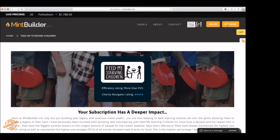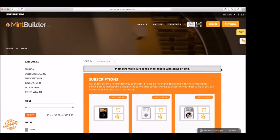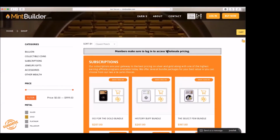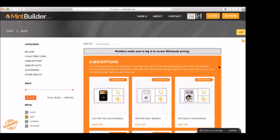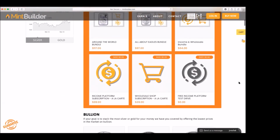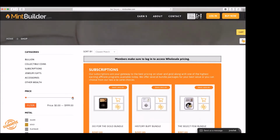It's good stuff. Now, if they go to buy now, this is the shop button. This is the retail shop right now because I'm not logged in. So you're going to see it says members. Make sure to log in to access wholesale pricing, because otherwise you're going to just see the retail prices here. And we put the subscription in bright orange because we want that to be first and foremost, and it's always at the top. It's really cool because you can sort it by price range, like what price range are you looking for?